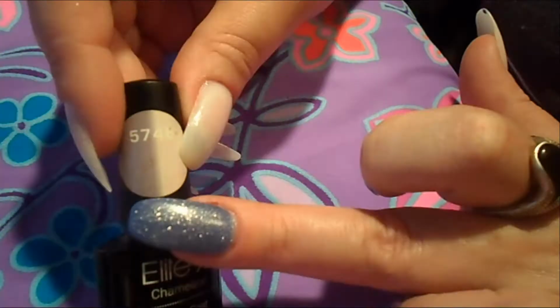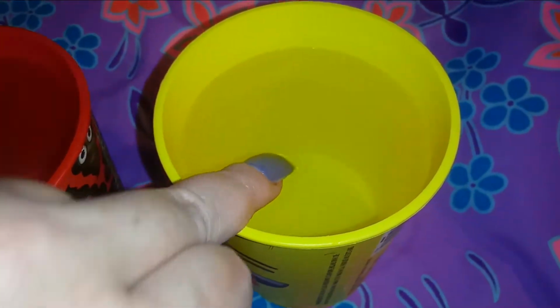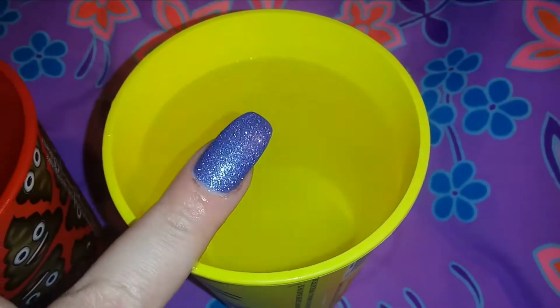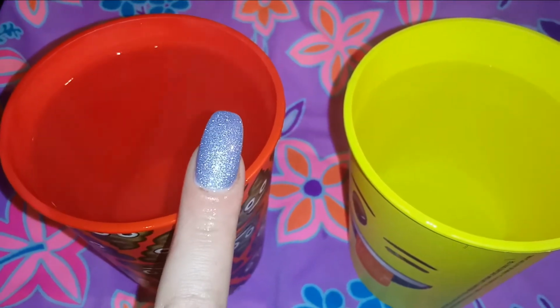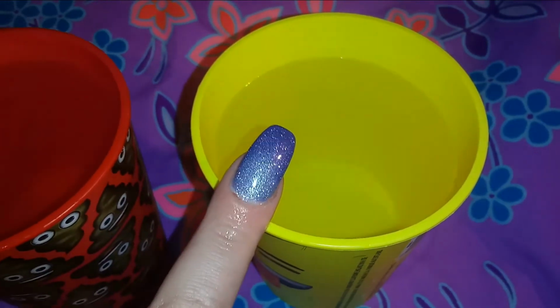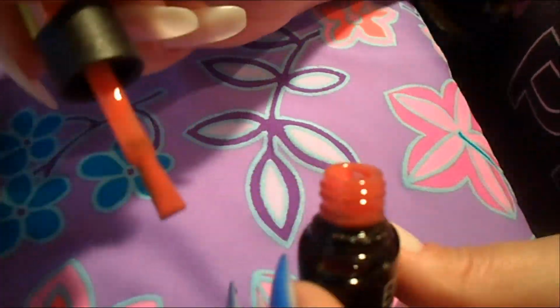Okay, so with this color change, the cold water turns the polish into a more brighter sapphire color. And the glitter just sparkles brilliantly through it. And now with the warm water, you're going to see the polish turn into a very light sky or Arctic color. Very stunning. The third gel polish in our giveaway is number 5718 by Elite 99.